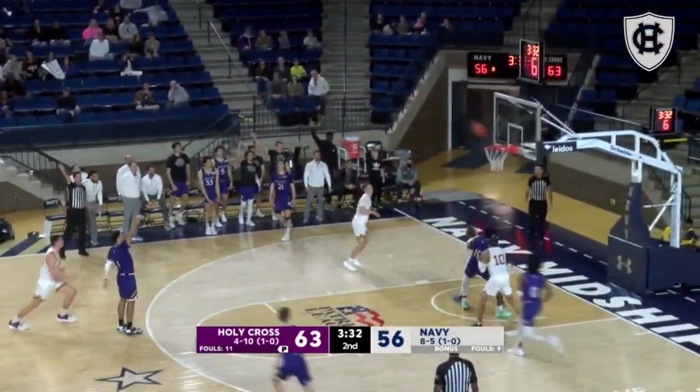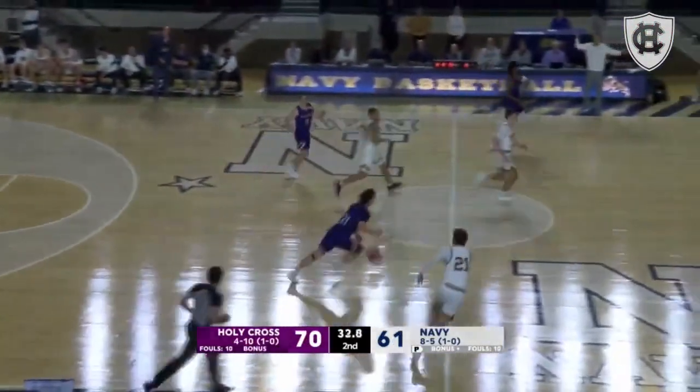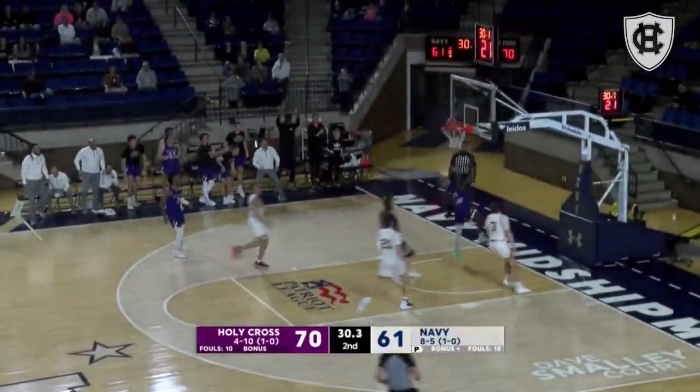Here's Octave. Open three. Straight on. Bang. Dorsey. Look at Gates calling for it. Dorsey finally gives it to him. And that's the lay-in.